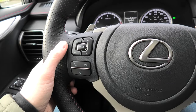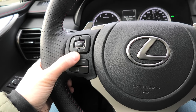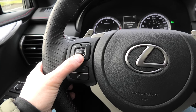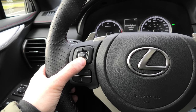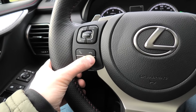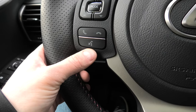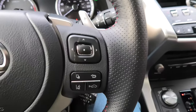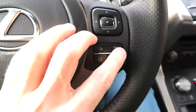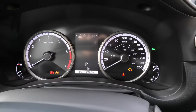On the left side of the steering wheel we have the volume control, radio preset change buttons, and the mode button, which will switch between different audio sources. Below we have phone buttons and voice command. These buttons on the right operate the multi-information display, and I'll quickly show you what you have here.